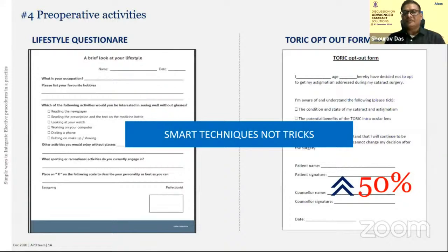A couple of quick techniques, and I don't call them tricks, which we strongly recommend, are these. One, on the left-hand side of the screen that you see, is the lifestyle questionnaire. It's a simple format, simple questions, wherein the patient before the consultation answers about his or her visual needs, what he or she would love to do without spectacles, if he or she wanted to get rid of the spectacles after cataract surgery, what activities he or she would want to enjoy, and so on and so forth.